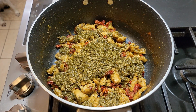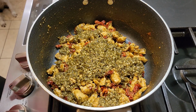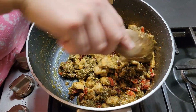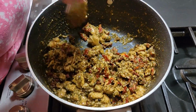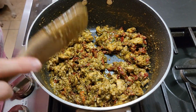But I'm going to go ahead and just start adding in the pesto and stirring that together, and then we'll add in the cooked tortellini. And all I did was cook the tortellini per package directions. And after I stirred all of this together, that's when we added in the tortellini, stirred it together, and let that set a little bit.